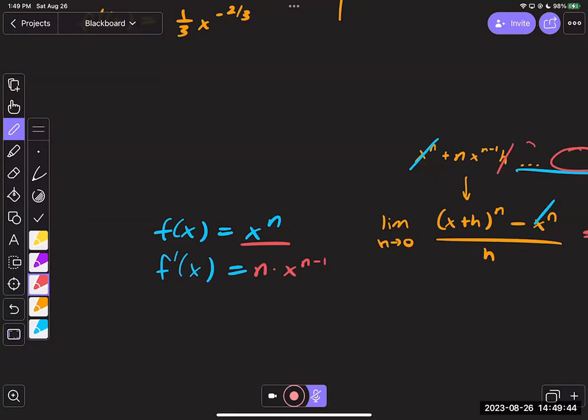Now you might be asking, why do we know that this works for negative exponents or whatever? How do we know that it also works? That's a problem for another day. But what I'm going to say is, we've proven this for positive integer examples. Proving it for the rest is stuff for another day.